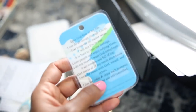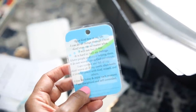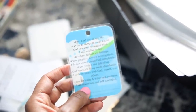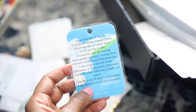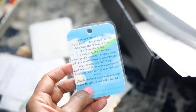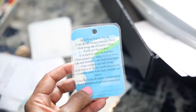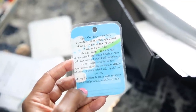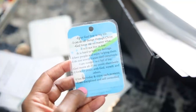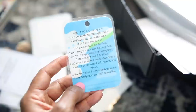And then I put them on lanyards, and they have their confessions on the back they would do every morning. So I put God first in my life. I can do all things through Christ. God loves me no matter what. I will not live in fear. It is hard to hurt my feelings. I love people, enjoy helping them. I do not worry. I trust God completely. I am content and full of joy. God meets all of my needs abundantly. I look for peace with God, myself, and others. I live for today and enjoy each moment. I am disciplined and self-controlled.